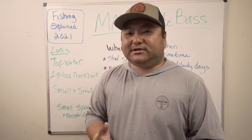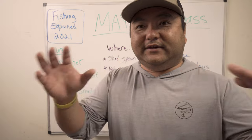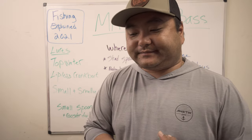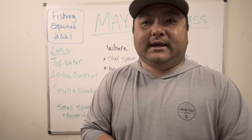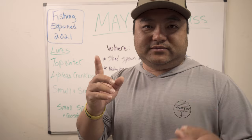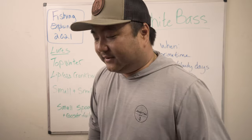But when you bring somebody into the world of fishing, you want them to have a good day. You want them to have a lot of visuals, okay? So topwater is a very visual bite. It's not very hard to do. You just got to teach them how to twitch the rod a little bit as they're reeling. Twitch, twitch, reel, reel, twitch, twitch, reel, reel. They're going to be pretty successful.